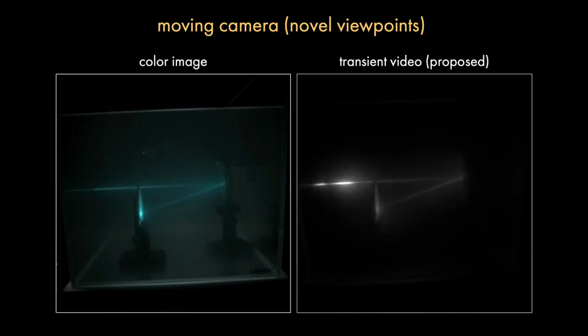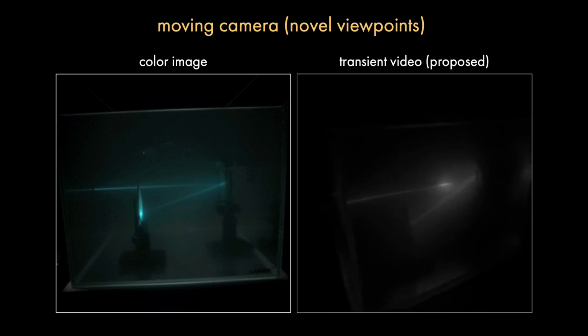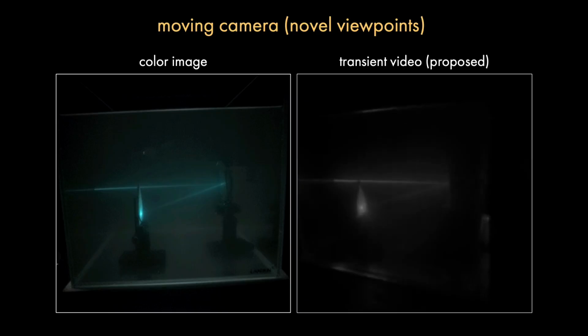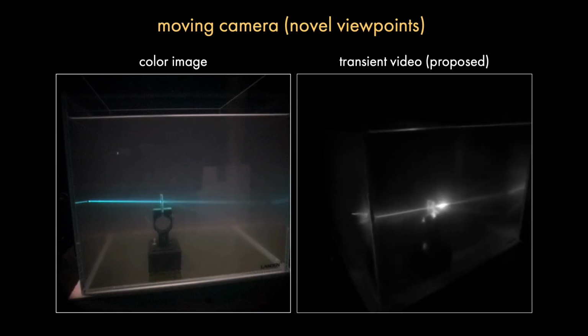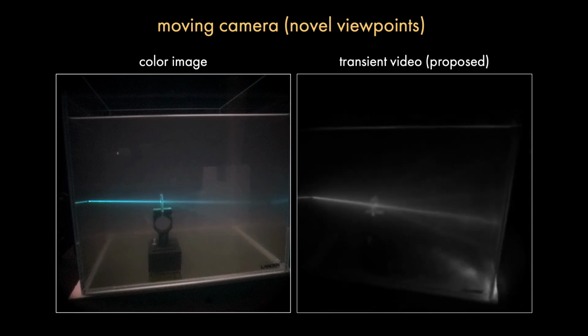Here, the scene consists of a tank of cloudy water in which we place a mirror and a diffuser. We illuminate the scene with a collimated laser beam. We can observe the specular reflection of the laser pulse and scattering off of the diffuse target. We show another variation of this scene with a diffraction grating and visualize the light pulse being separated into the 0th, 1st, and 2nd order diffraction modes.